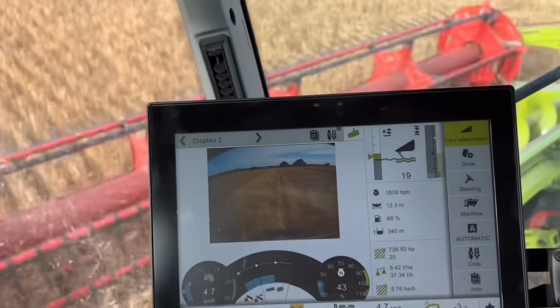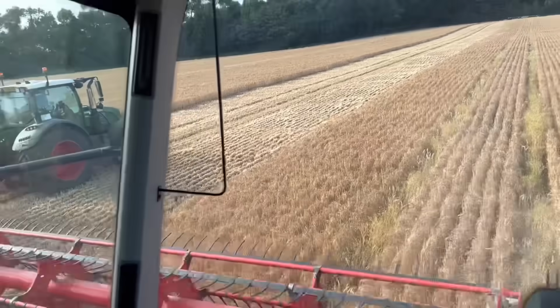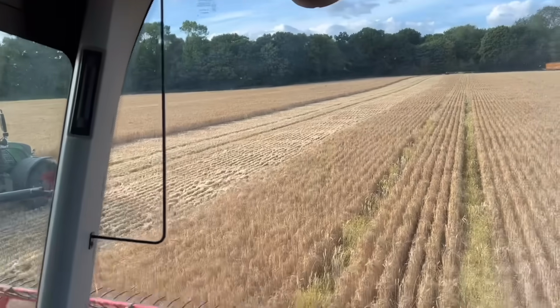But this is exactly why we always try and start harvest as soon as we can, so that we can see if there's any problems that can arise, because we don't want to get out there and end up stopped. Not the best of crops. 5.77 a minute ago, 5.4 here, but I knew it wouldn't be because I'm just turning the roller on. This is one of the reasons why it died, because it had been on such light land.